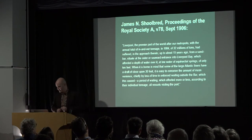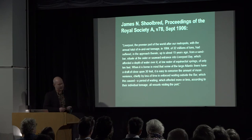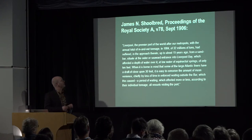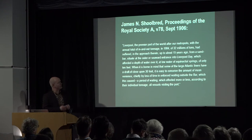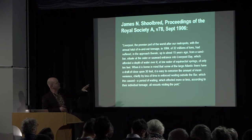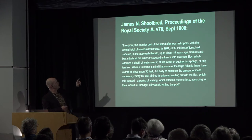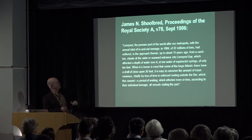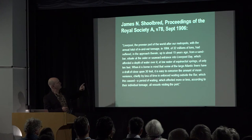And for my motivation for this, and this is my only wordy slide, I just wanted to go back to a paper in the Proceedings of the Royal Society. This is probably the top journal, from 1906, and James Shalbred wrote, "Liverpool, the premier port of the world after our metropolis, being London presumably, with the annual total in and out tonnage in 1904 of 32 millions of tons, had suffered in the approach thereto for about 15 years a sandbar situated at the outer or seaward entrance into Liverpool Bay, which afforded a depth of water over it at low water of equinoctial springs of only 10 feet."